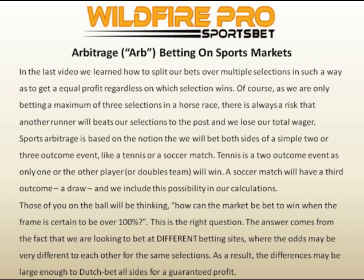Sports arbitrage betting is based on the notion that we will bet both sides of a simple 2 or 3 outcome event, like a tennis or soccer match. Tennis is a 2-outcome event, as only one or the other player or doubles team will win. A soccer match will have a 3rd outcome, a draw, and will include this possibility in our calculation.